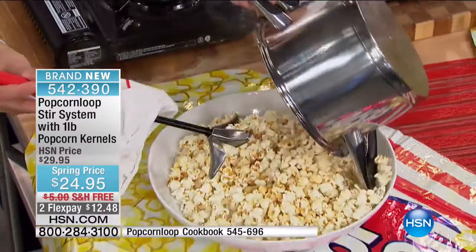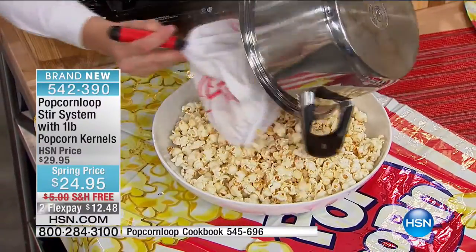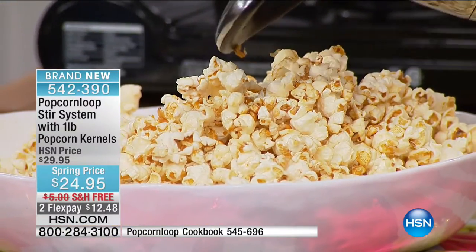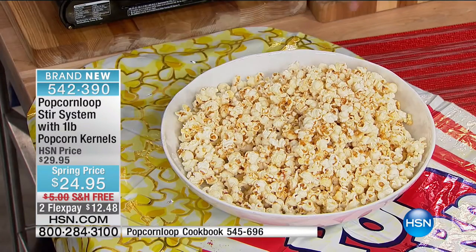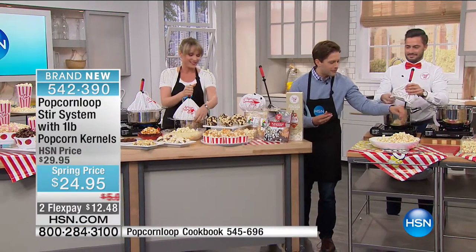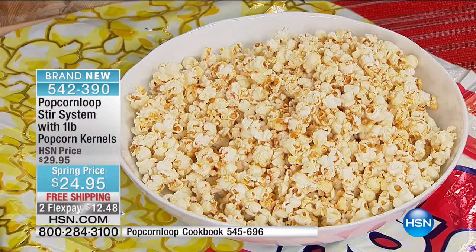And look at how perfect. Give it a little seasoning, Brett. Take a little chili powder over there and give it a little seasoning. Spicy. Nothing burnt, nothing unpopped. Everything perfectly popped and enjoyed by everybody in the family without any headaches or hassles whatsoever.